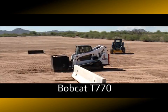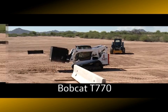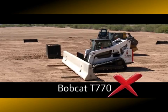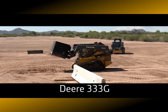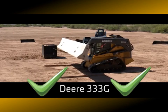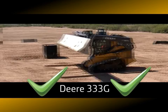Next up is the Bobcat, who is able to lift the weight. Now let's step it up a notch. Here's a Jersey Barrier that weighs approximately 8,500 pounds, and the Bobcat can't get the job done. Let's see what the Deere can do in these two scenarios. As you can see, these lifting tasks are no problem for the Deere.